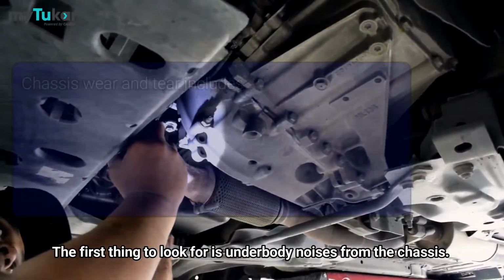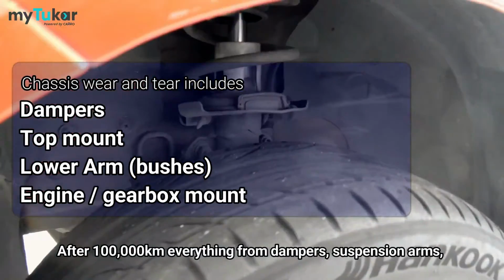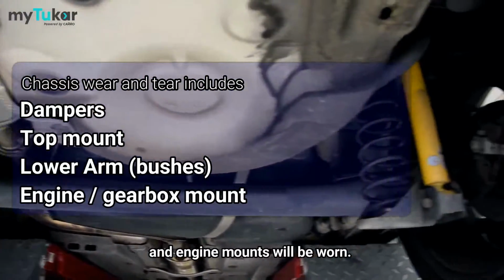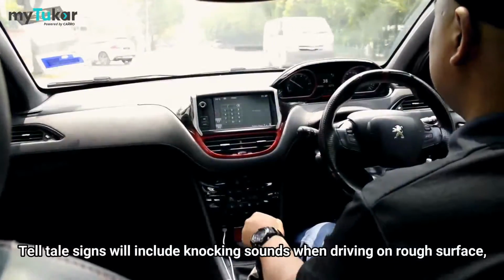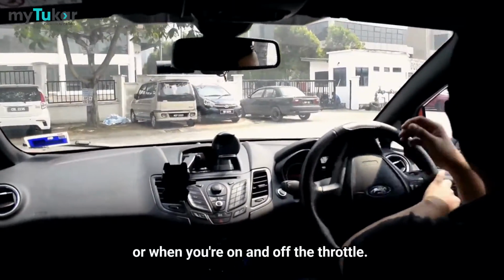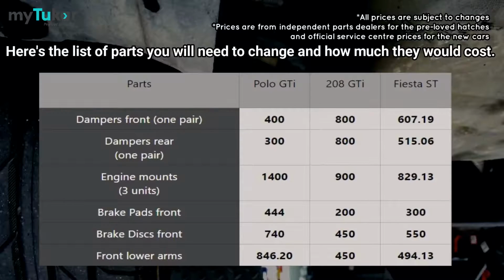The first thing to look for is the underbody noise from the chassis. After 100,000 kilometers, everything from dampers, suspension arm and engine mounts will be worn. Telltale signs will include knocking sound when driving on rough surface or when you're on and off the throttle. Here's the list of parts you will need to change and how much they would cost.